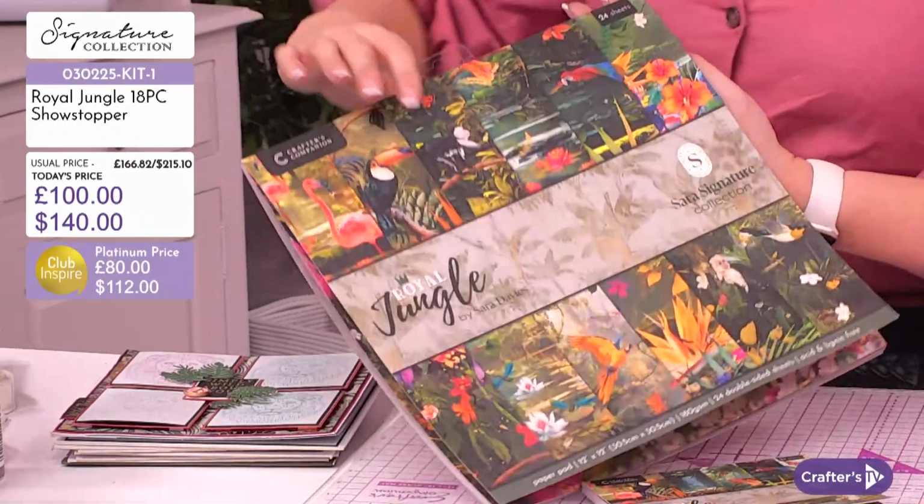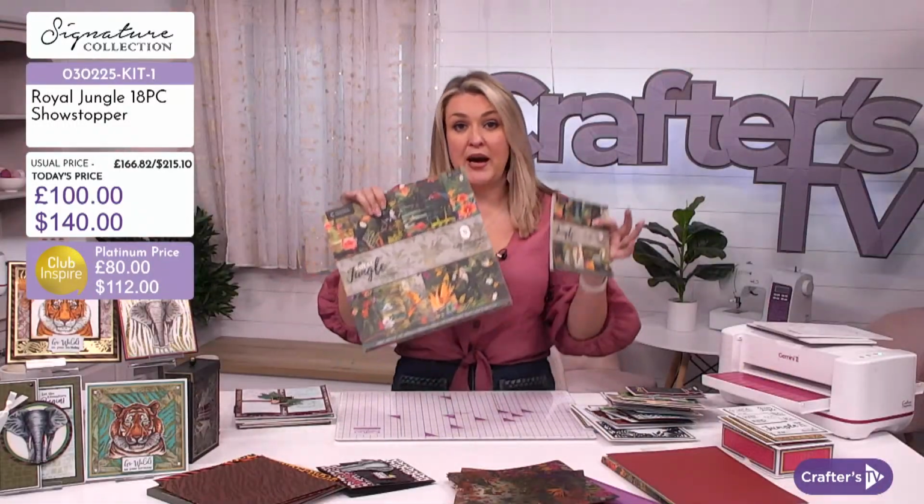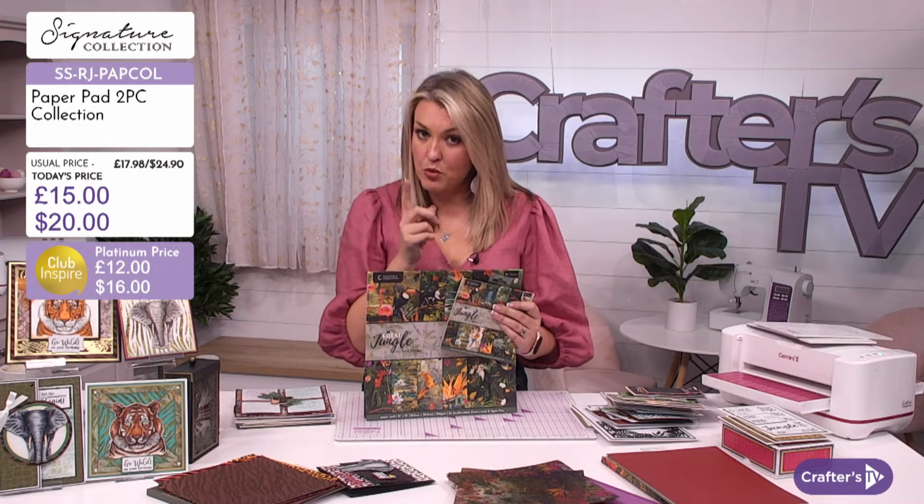So I've just got to explain to you, if you've joined us late, the bonus buy is the 12 by 12 and the 6 by 6 together. You must add it into your basket at the same time that you're buying the Showstopper collection, otherwise it won't be eligible for half price. And I know several of you have tried to order multiples of that in. Only one of them will go to half price.